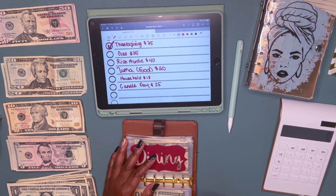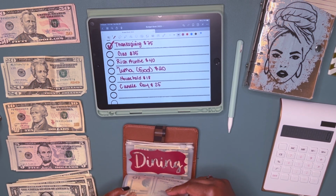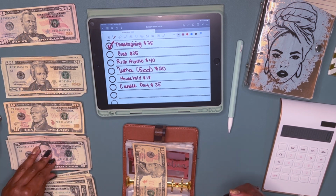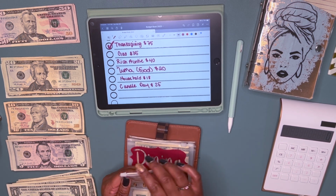Next is, let me see, gas. And I spent $35 on gas. So I'm going to take out the two 20s and I'm going to give myself a 5. So now I have $15 left for gas.